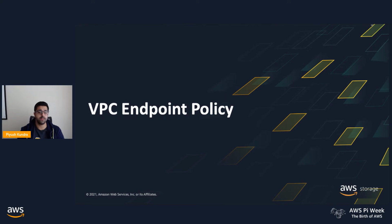So we've talked about different use cases and how you can use gateway endpoints and interface endpoints, and we've briefly touched on endpoint policies. In this next section, I will go deeper into what endpoint policies are and how you can use them in your network perimeter.